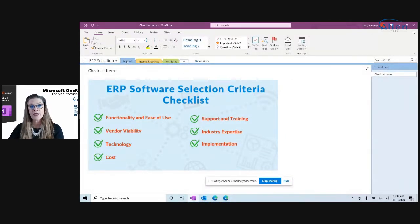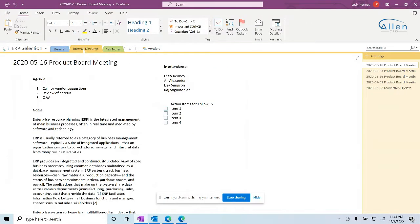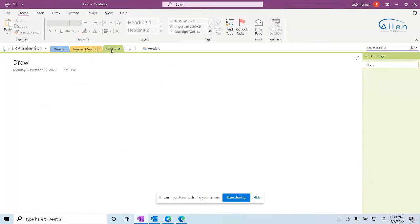And you can see I have a few tabs up here. These are just some general notes. And then I have a tab for my internal meetings and notes around all of those meetings. You can see I have an agenda, who's in attendance. I can check off some action items after the meeting. And then finally, I have an area for pin notes.